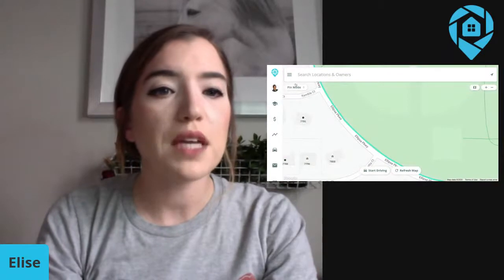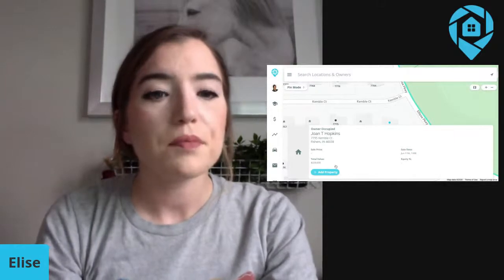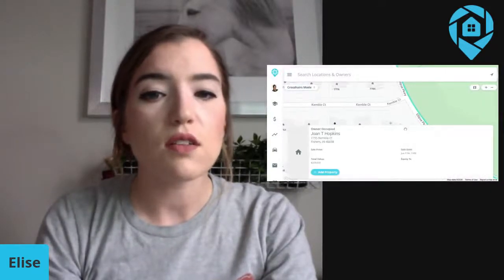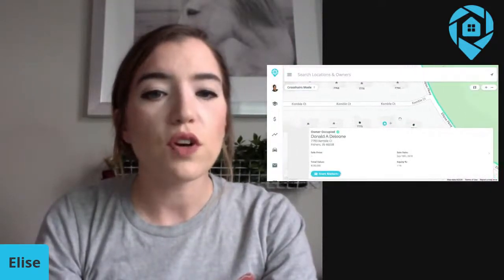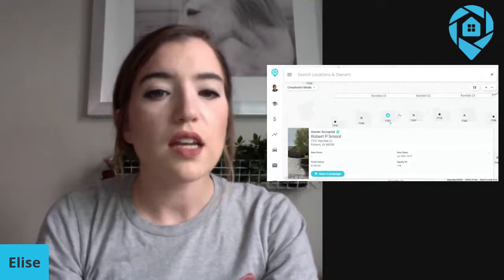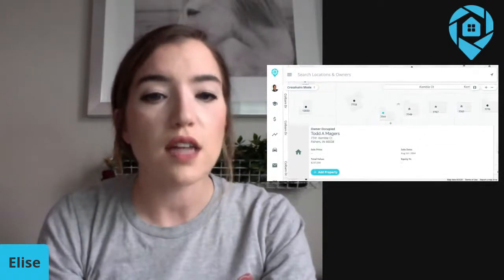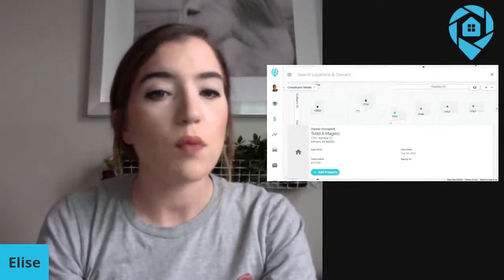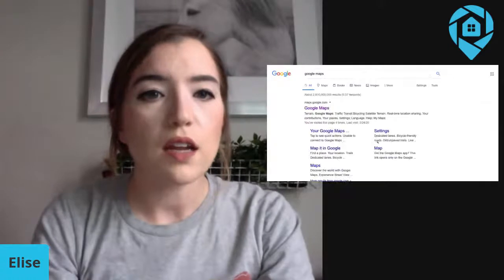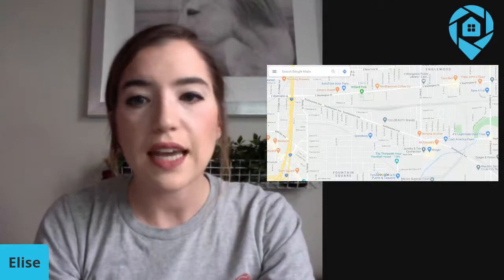Okay, so make sure you're on pin mode. And then what you do is you just tap on the property and it's going to show you this. You can also do it on Crosshairs Mode, which means it's this little target guy right here. And you can just move it over each property to see what the owner information is. And then it'll ask you if you want to add the property or not. You can click out of it to make it so that it's not on there anymore, and it won't be added to your list. All right, now I'm going to go back to driving so I can do a quick tutorial on that.